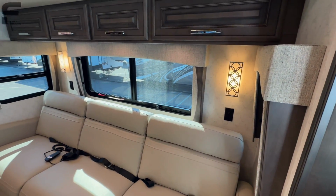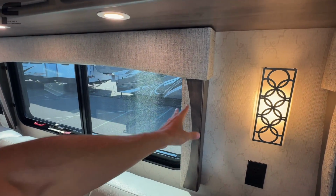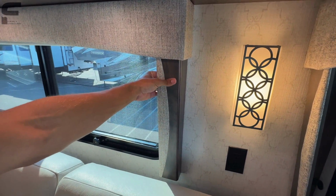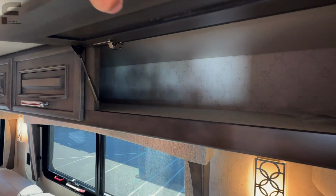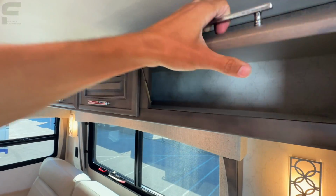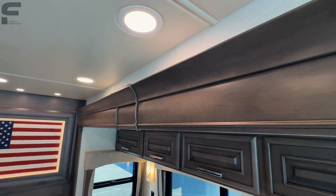Outlets around this area, nice light fixtures. Valances down the window, so that is going to block out any excess light protruding in through the sides. And that is a wood valance, so good quality. Storage space up above here. Nice storage space going through there. That's all the way through unobstructed. Nice looking fascia on your slide out.